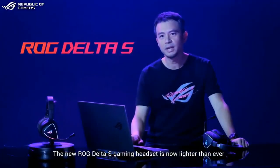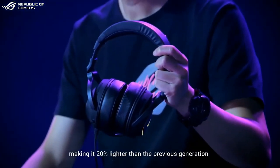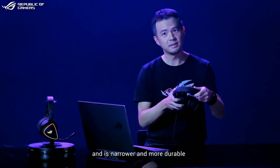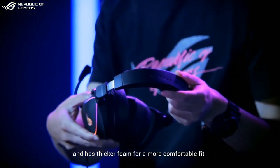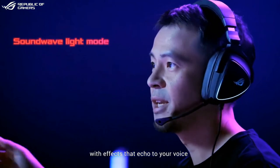The new ROG Delta S gaming headset is now lighter than ever. It weighs just 300 grams, making it 20% lighter than the previous generation. Its new headband is now made of stainless steel, and is narrower and more durable, with a thicker form for a more comfortable fit. Delta S also features the new Soundwave Light Mode, with effects that echo to your voice.